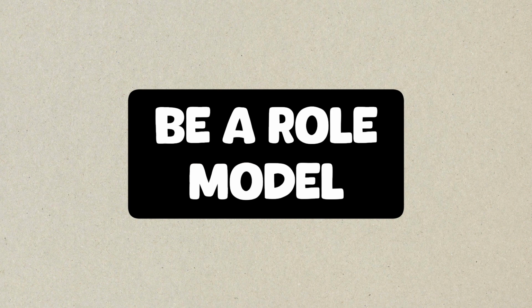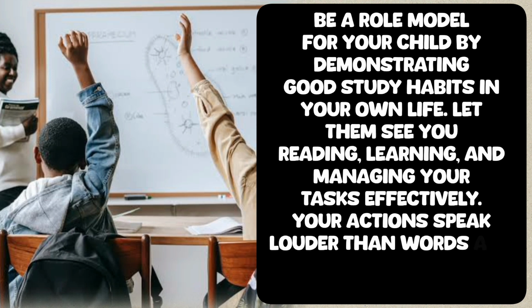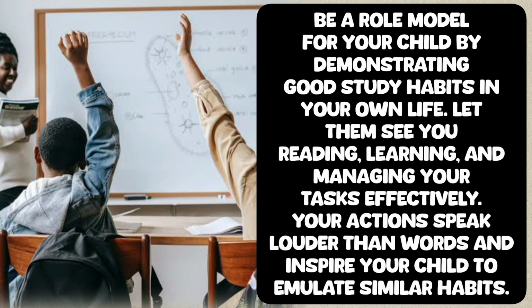Be a role model. Be a role model for your child by demonstrating good study habits in your own life. Let them see you reading, learning, and managing your tasks effectively. Your actions speak louder than words and inspire your child to emulate similar habits.